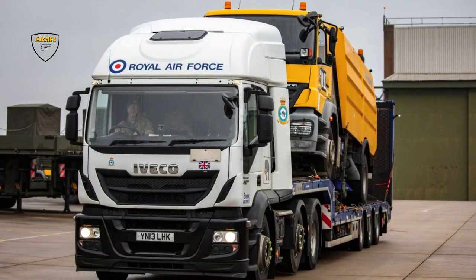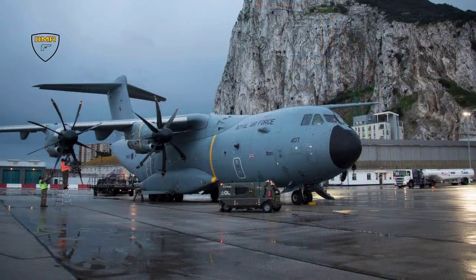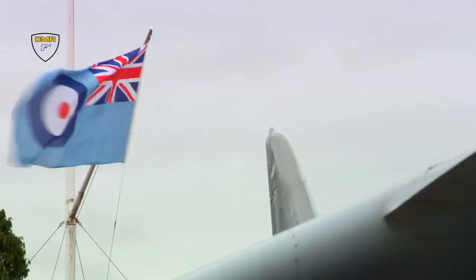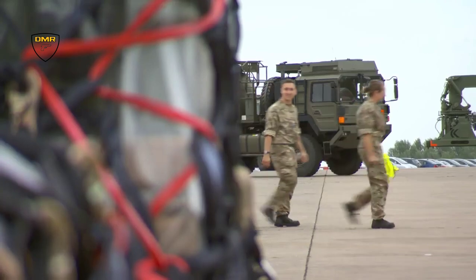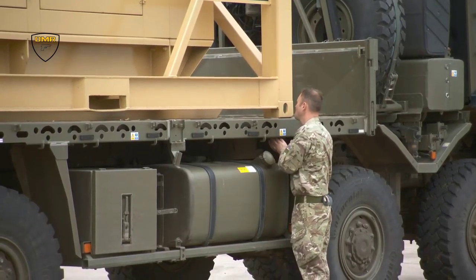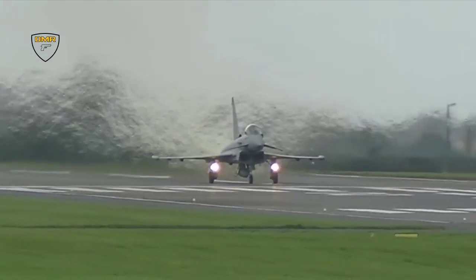Support Force units from Royal Air Force Wittering near Stamford are heading the mission to Romania as Royal Air Force Typhoons power up for the NATO Black Sea Air Policing mission. This week personnel from No. 1 Expeditionary Logistics Squadron and No. 2 Mechanical Transport Squadron have been preparing and transporting the tons of equipment and supplies needed to sustain Typhoon jets as they patrol the skies over Eastern Europe.